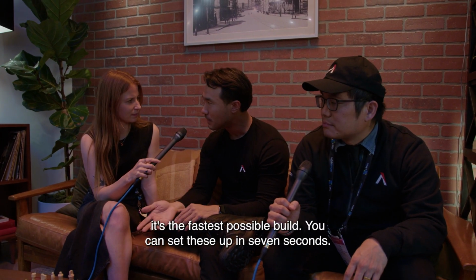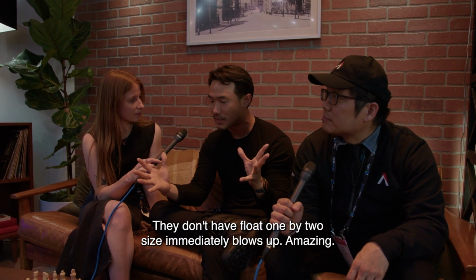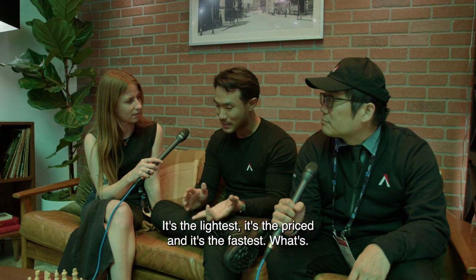One, it's the fastest possible build. You can set these up in 7 seconds. They all now float. A 1x2 size immediately blows up. Amazing. You don't have to build a frame because the whole thing has structure. It's the lightest, it's the brightest, and it's the fastest.